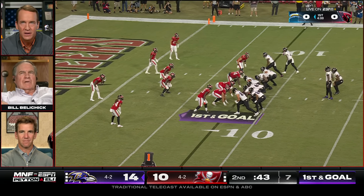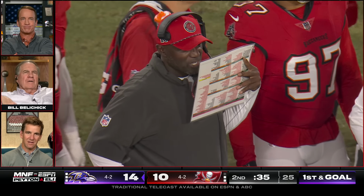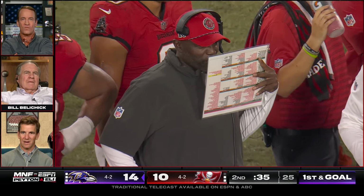Oh, that's holding. It's even better. Bill, wouldn't you have taken a timeout there if you were Tampa? Might think about it, yeah. Offense, number 79. 10-yard penalty. Remains first down. Because they're going to throw at some point, you get an incompletion, maybe you get it back here with 45 seconds. Now you're not going to have much to do once you get it back. Right. He's worried about getting a stop here.